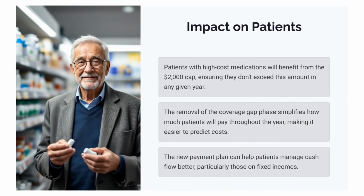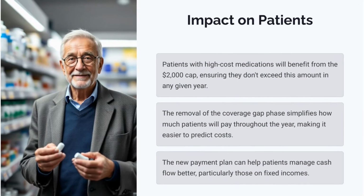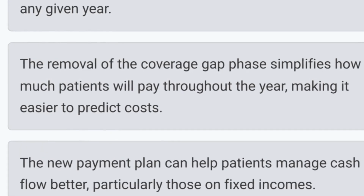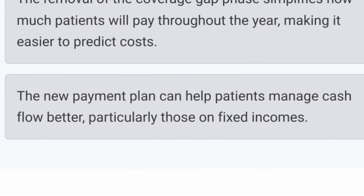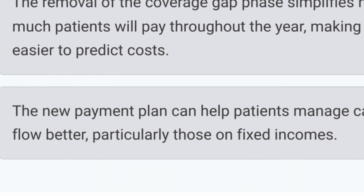These changes will directly impact how patients manage their prescription costs. Patients with high-cost medications will benefit from the $2,000 cap, ensuring they don't exceed this amount in any given year. The removal of the coverage gap phase simplifies how much patients will pay throughout the year, making it easier to predict costs. And the new payment plan can help patients manage cash flow better, particularly those on fixed incomes.